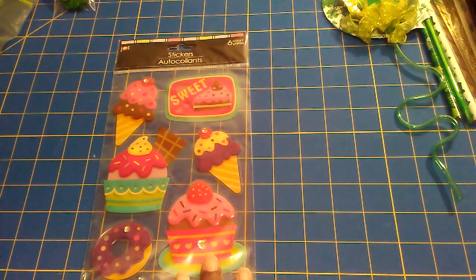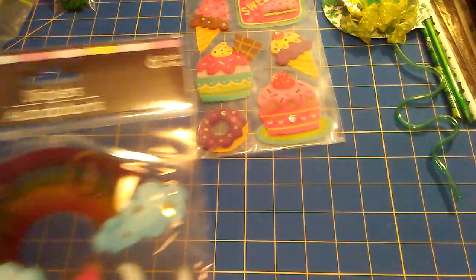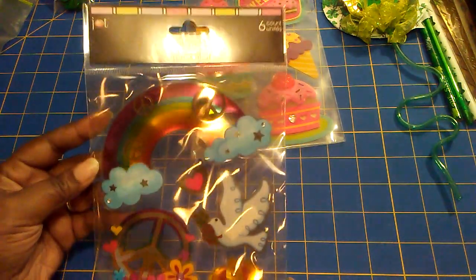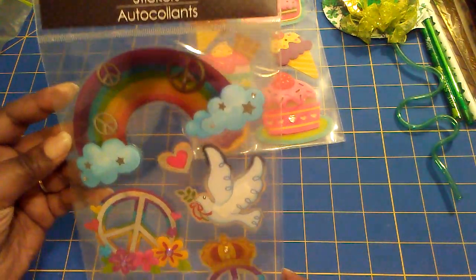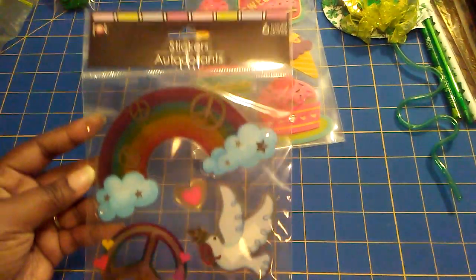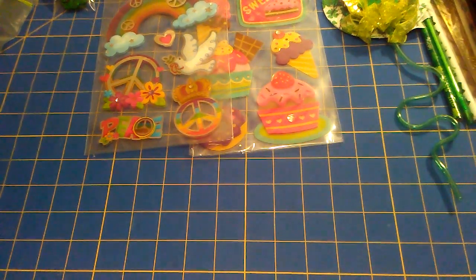Okay, so again, these are the ice cream cone, the sweets, the six count in this particular pack. Then I have these here. Look at the little rainbow, the peace sign. Oh, these are glaring. I'm sorry, everyone. Got the little dove, and there's six count in here as well. I have not seen these Jot brand stickers before. Thank you so very much.